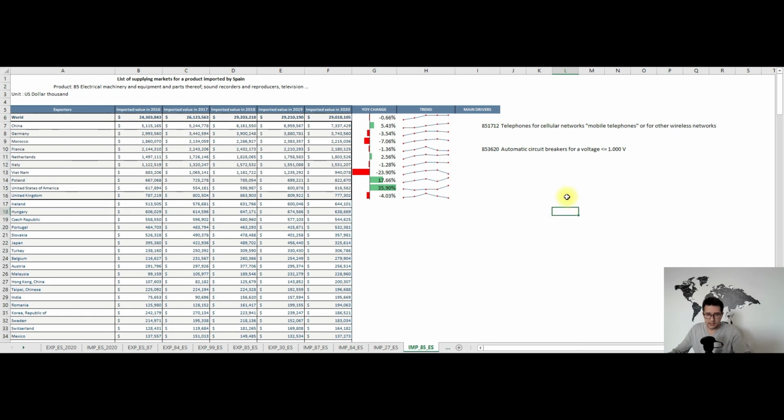Now, going deeper into the year-on-year changes, the positive changes are in relation with China, the Netherlands, Poland, and the United States, while the negative changes are in relation with Germany, Morocco, France, Italy, Vietnam, and the United Kingdom. But overall, if you ask me, the sector performed well given the circumstances. As for the main drivers, mobile phones are driving the imports coming from China, while automatic circuit breakers for a voltage less than or equal to 1000 volts are driving most of the imports coming from France.